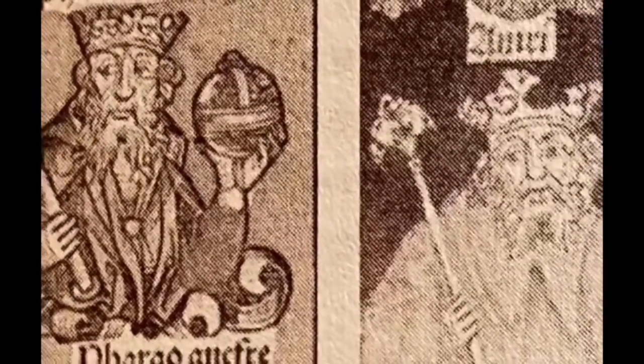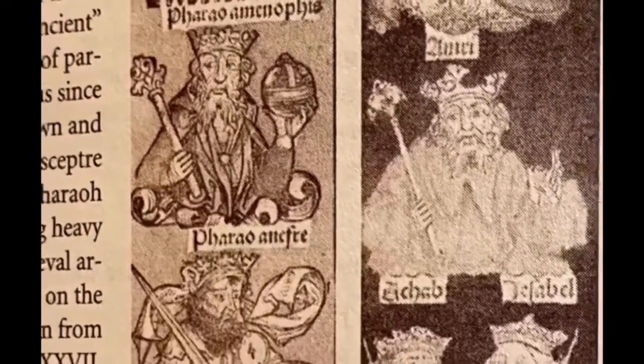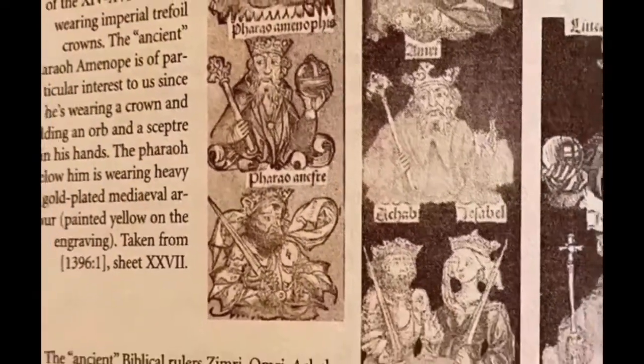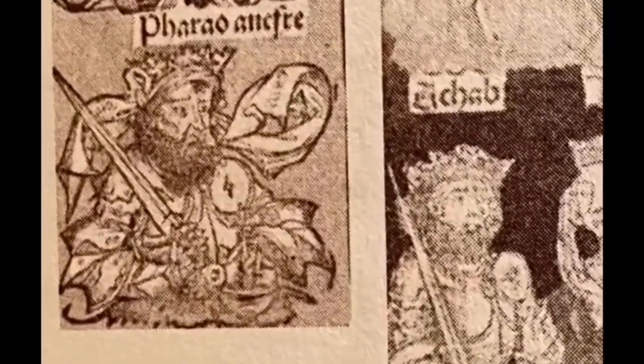This obviously indicates the possibility that these were referring to certain differences between them that have no meaning to us anymore. The ancient biblical rulers, Jehu, Jehoaz, Jehoash, and Jeroboam. The engraving is from the Universal Chronicle of Hartman Schedel, allegedly dating from 1493. They are portrayed as Christian kings with orbs and scepters.